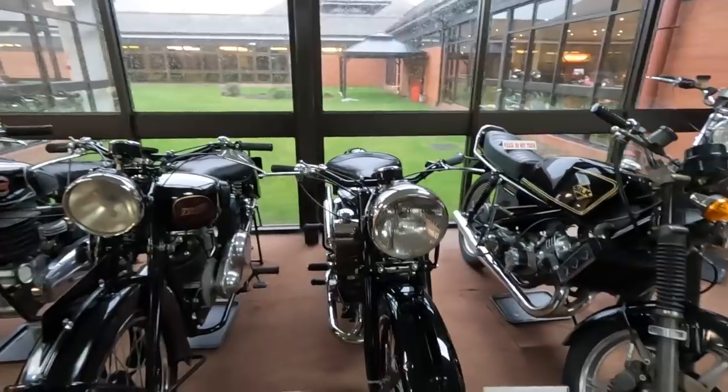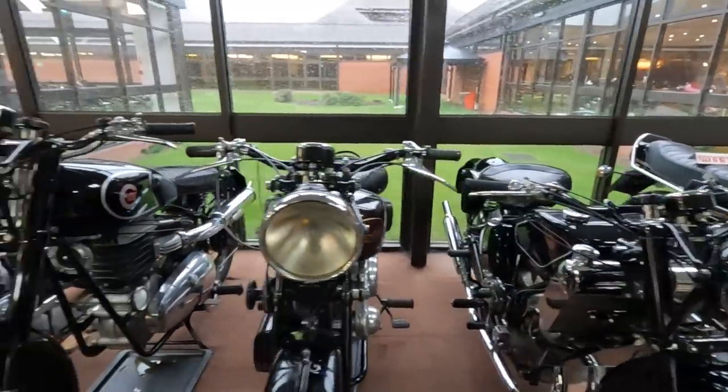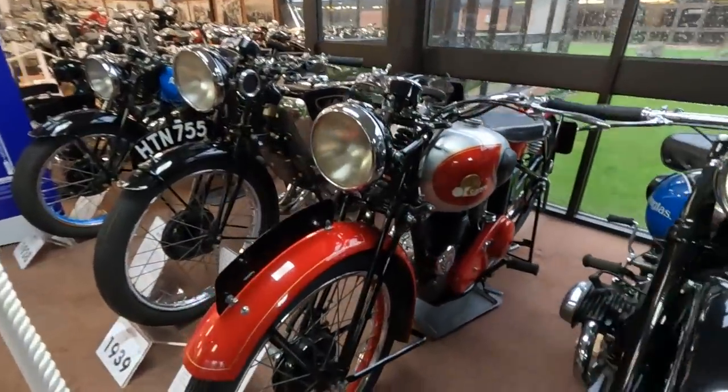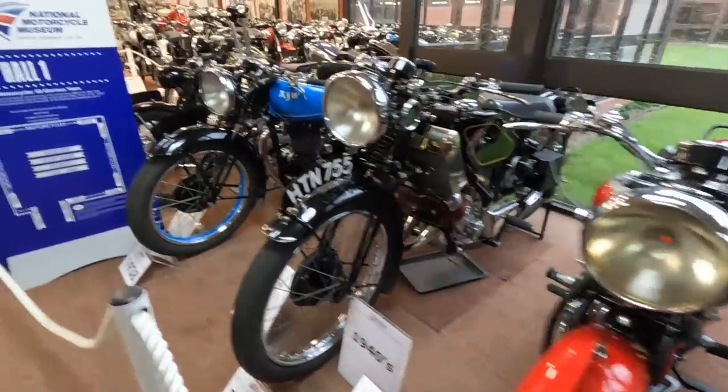A radiator on the front of that. Oh, yeah, I know. A lot of them had the front radiator, didn't they? Some of them are leaking a little bit there. Yeah, a lot of them got a tray underneath. Yeah.